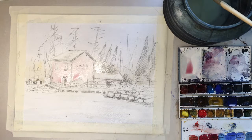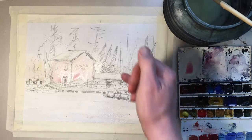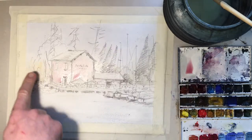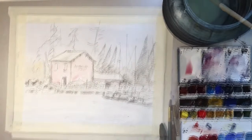We'll now need to let all of this dry off. That's quite important. That's where we're painting wet into wet, but it still would need to be dry a little bit. Quite like the idea of making this wet into wet in the background here. But we'll carry on once we've got this almost dry.